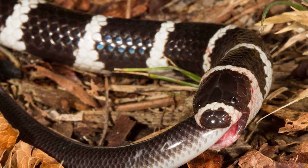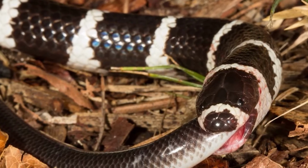This snake is said to have been visually and genetically different from the other 5 known species of bandy snakes that live on the continent.